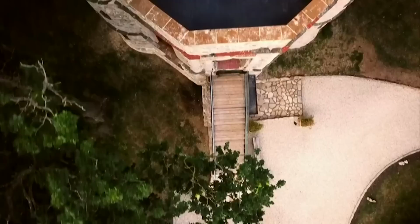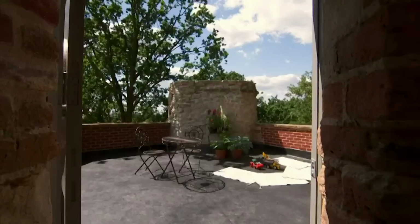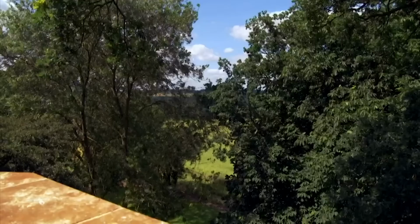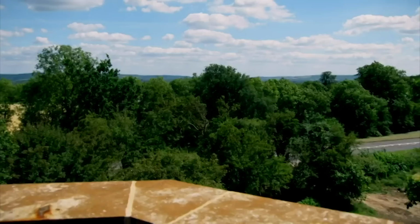From the bedrooms, the staircase winds its way through the turret to the roof. A fitting observation deck. I do like this space up here. And there's something about being up in the canopy, isn't there, as well, which is a different sort of relationship with the trees, with the sight. Do you get that sense, being almost in a treehouse because you're so surrounded by trees? Just a really nice feeling, actually.